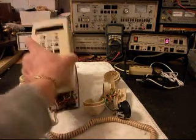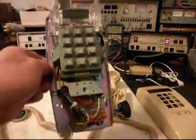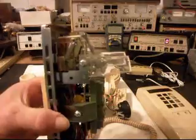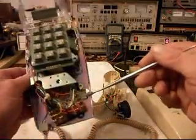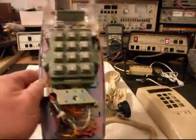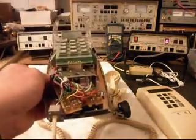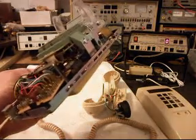I have the cover off this one because we want to go into the hook switch area, and we want to make sure we clean all that. And we want to check all of our connections. But this one has an electronic keypad, so it's a newer version of a 2554.